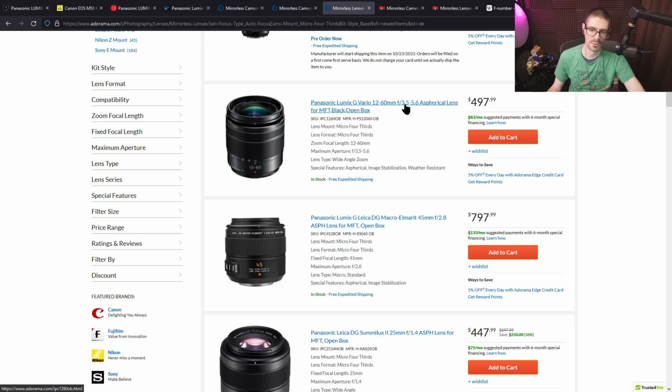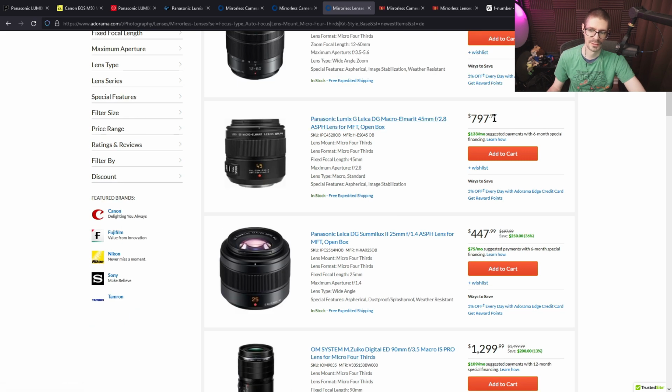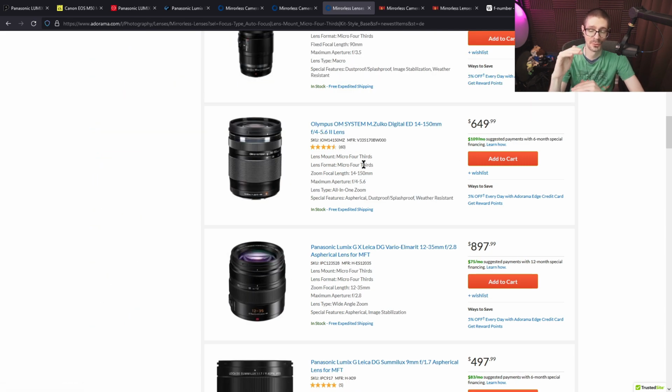12 to 60, 3.5 to 5.6. So they don't even try to improve the aperture range here on this lens. You could basically get the same thing with the APS-C kit lens and then have that additional one-stop benefit. 45 2.8. Still, it's very expensive. Micro Four Thirds has a very long history now of lens offerings. In this case, these new lenses are pretty expensive considering the aperture ranges.